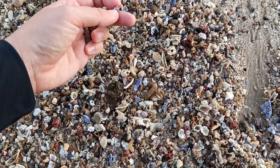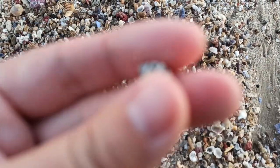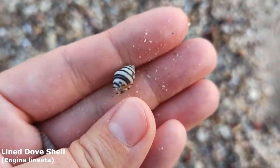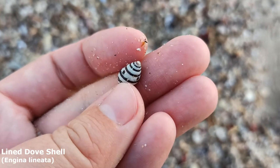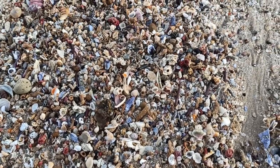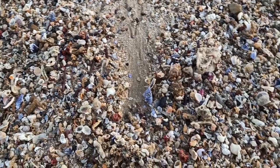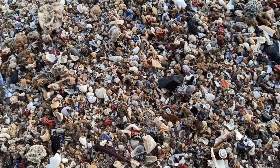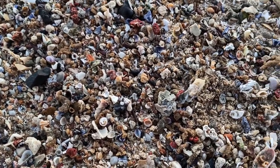Ooh, yeah, I like these ones. This is only my third one of this. Something like a lined dove shell, I think is its name. I always get it wrong. Yeah, definitely think they're pretty cool. Just love the color or the contrast of them. My goodness, what else do we have here? Lots of bivalves, obviously. Lots of limpets as well. Always lots of limpets around.